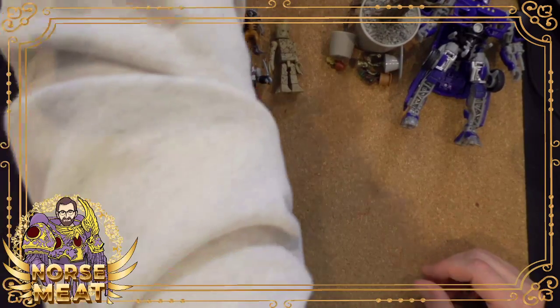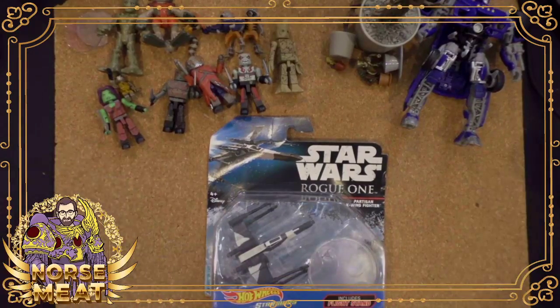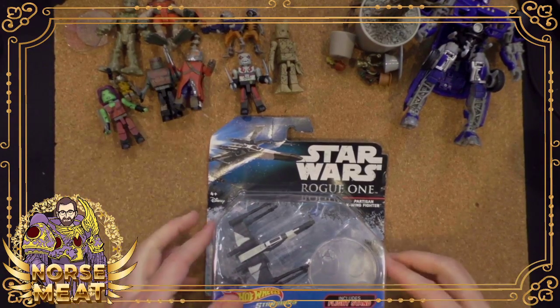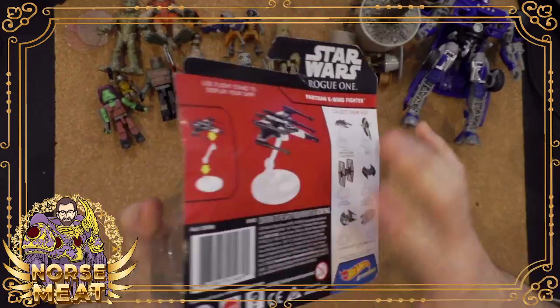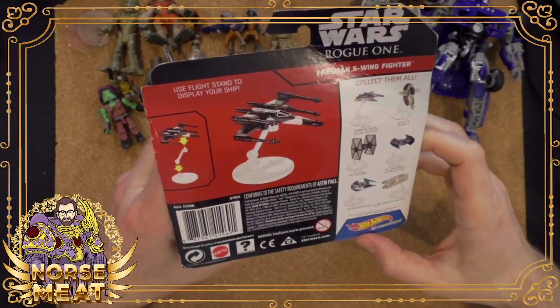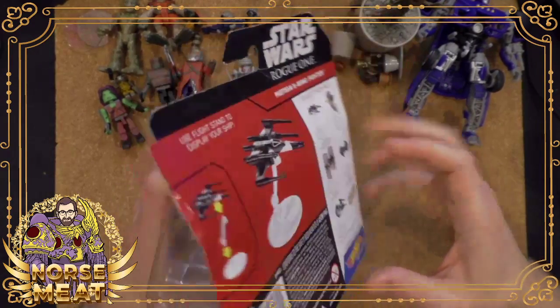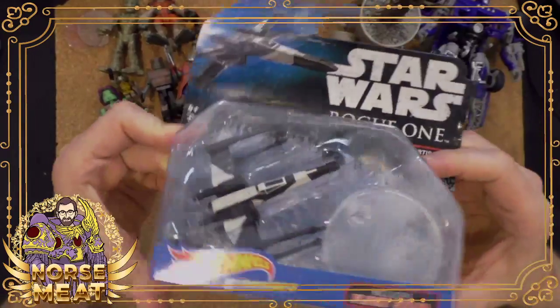You've all seen Rogue One, right? Oh man, I could give some hot takes on that movie. I'm not really a fan of that one. There's some very cool scenes. There's some interesting characters. I just don't love that movie. They did a brief line of toys for Rogue One. They introduced some new ships, some variants of some vehicles.